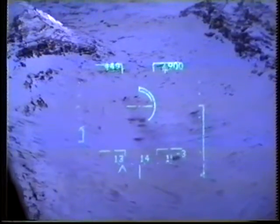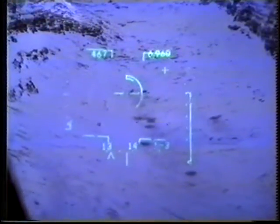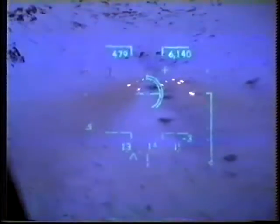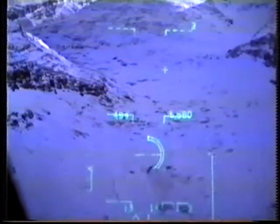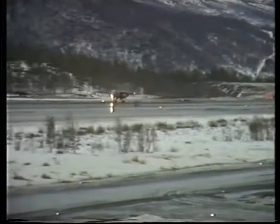The exercise allows us to carry out some live firing training on the range at Settermoen, where the squadron can drop live 1,000-pound bombs and fire CRV-7 rockets. The squadron flies regularly from snow and ice-covered surfaces, which often makes the landing more interesting and challenging than normal.